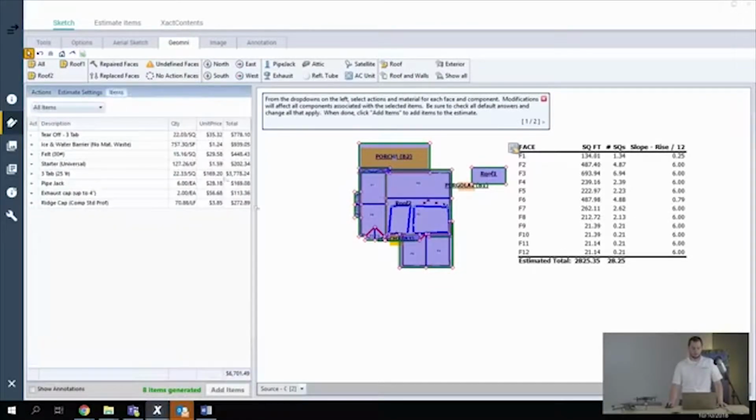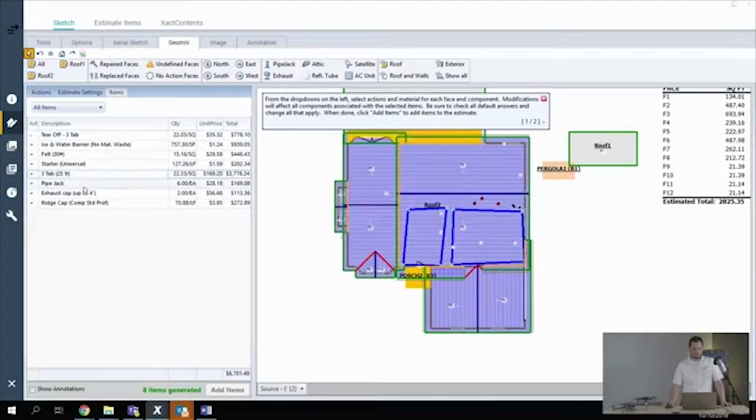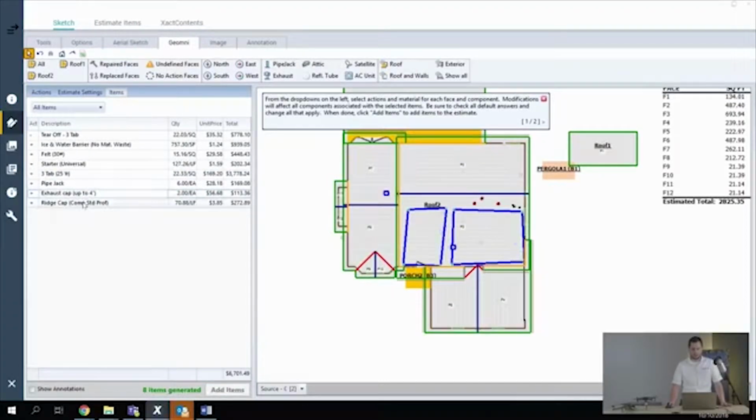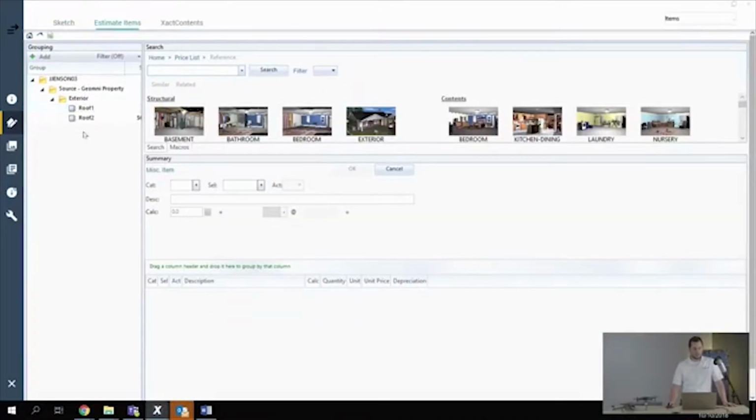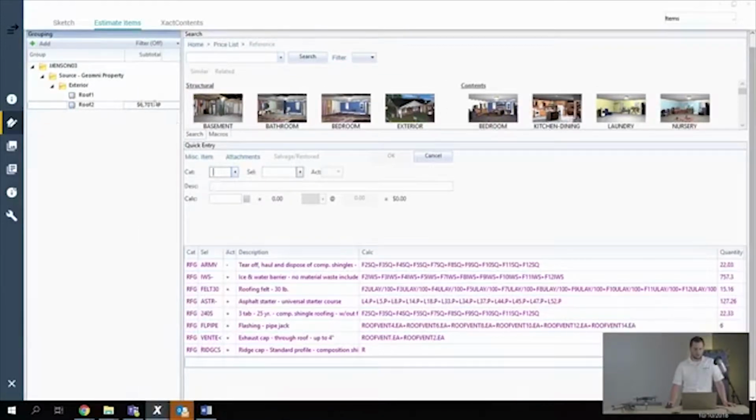And then we can come over here, and we can actually see those items visualized first on our model, which we've annotated. So we'll just move through that. There's our pipe jacks, our exhaust caps, our ridge cap. This is a pretty non-complicated roof replacement. But because we hit Add Items, when we get back into the Estimate Items section, we can see that under our Roof 2, all of our items have imported. And I'm just going to slide that over so you can see that the total dollar amount has copied over. So that's one of the problems that some people were reporting. With new tools, it's going to be like that, so we just wanted to walk you through that.